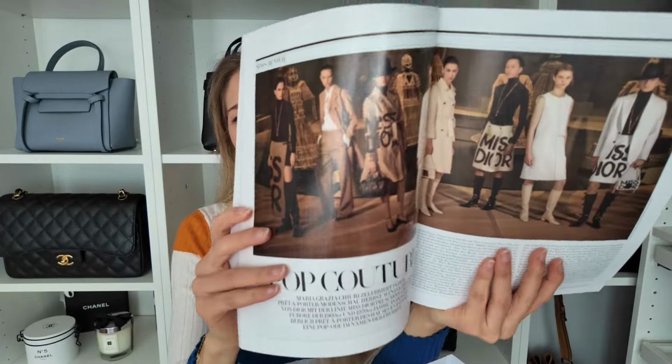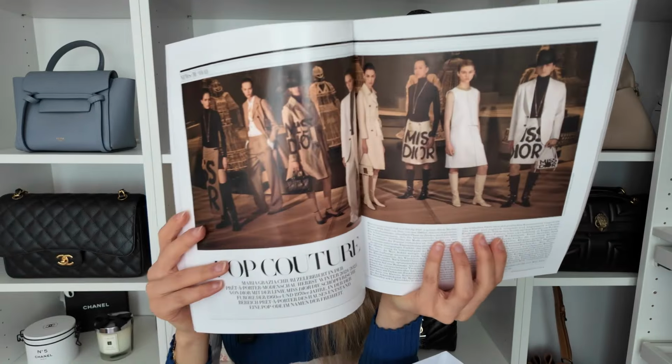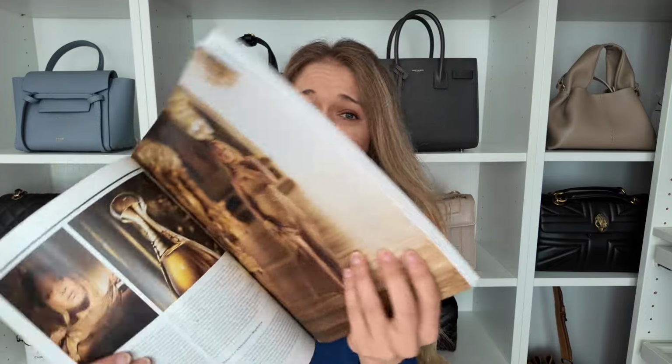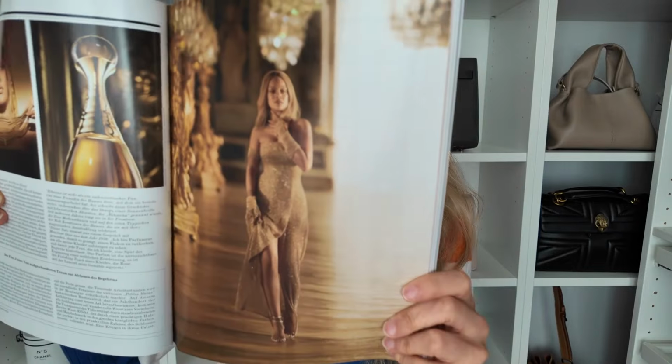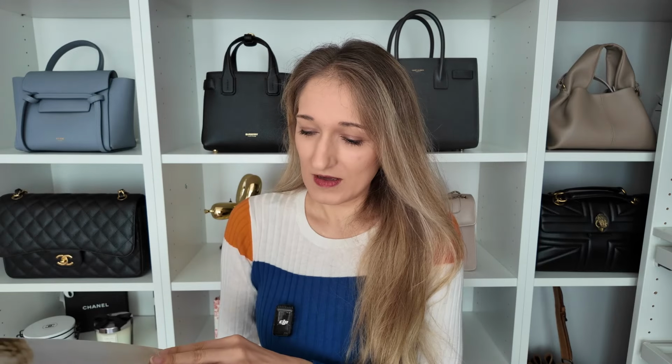Let me know what you think about the Miss Dior line that they recently came out with. I have to say I'm not the biggest fan. I think we were over massive logos and massive branding, but I don't know. Let me know what you think. Also, I would be super curious to know your thoughts about Rihanna being the face of J'adore, the perfume. It's an interesting step, I'll give them that, but menswear as well.